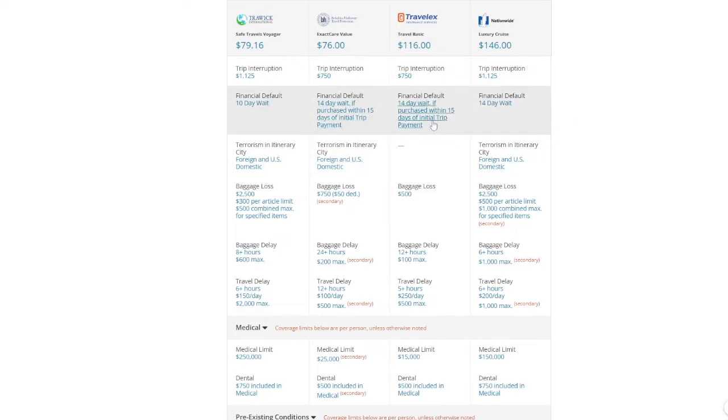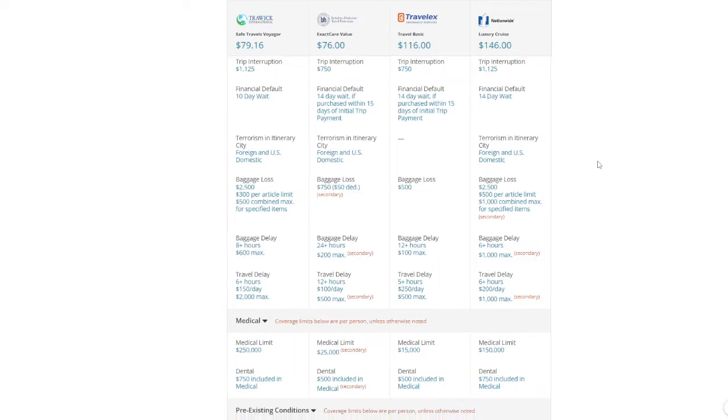Berkshire Hathaway as well as Travelex require you to purchase your policy within 15 days of the initial trip payment. So if you bought your policy like a month after you booked, then financial default will not be covered on your policy.